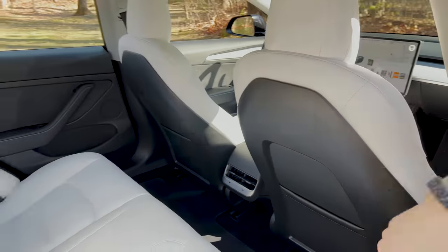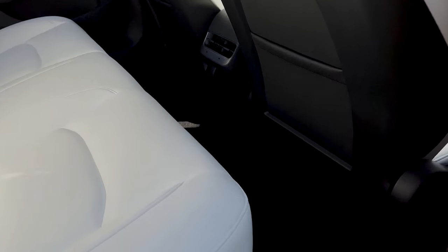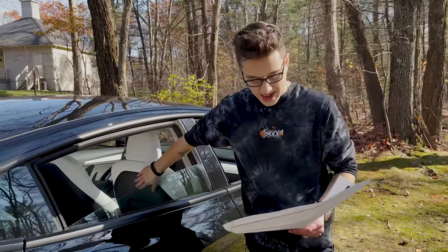It's ridiculous. It did come with floor mats. I didn't expect that as well. It did come with some sort of floor mats there, so that is not something that I expected it to come with. And then these are also still black on the back seats.